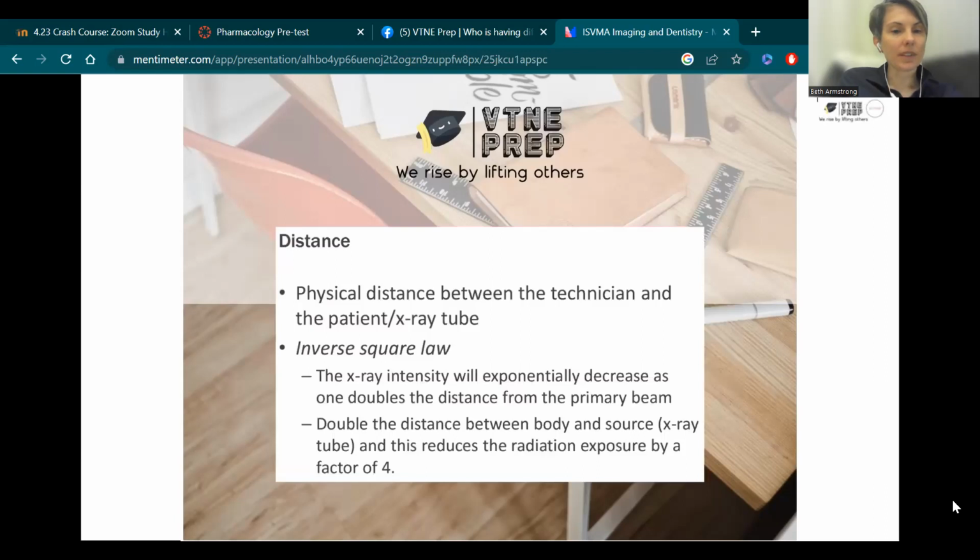Okay. So distance. Making sure that we are outside of that primary beam, number 1, and then as far away from scatter as possible. So you guys should know what the inverse square law is, or have heard of it before. Anyone familiar with inverse square law? Or kind of have familiarity about it?